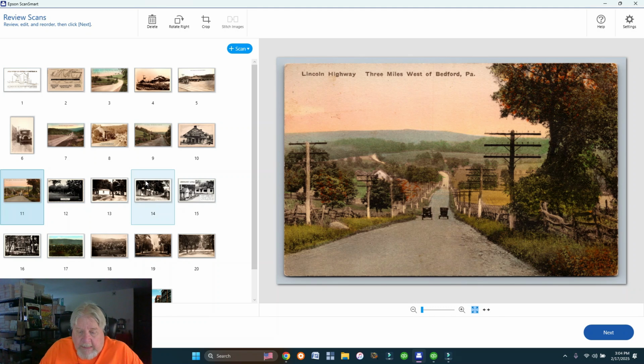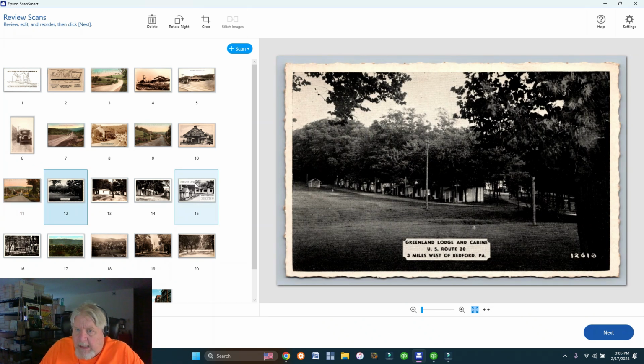Continuing on, we're seeing kind of a pattern here with these country scenes. We are now 3 miles west of Bedford, and you can see the road stretched out into the distance with, again, a couple more old automobiles on it. This particular card was posted in 1928, and it's one of the same series, a lot of these hand-colored cards of the highway. Here is the Greenland Lodge and Cabins, 3 miles west of Bedford.